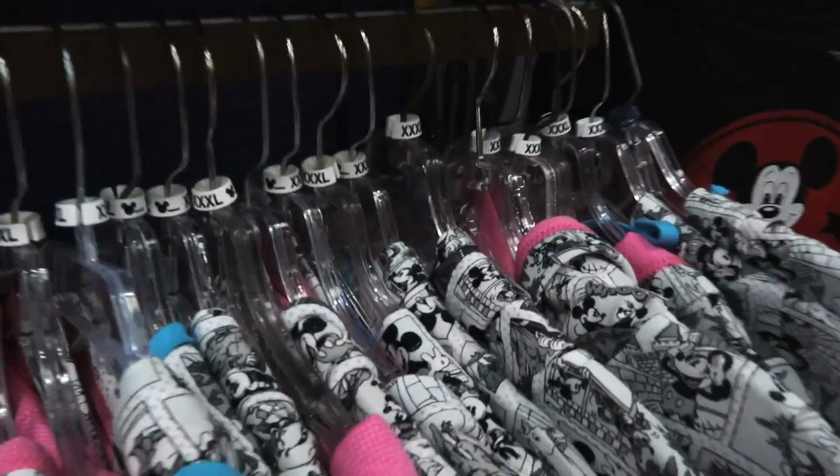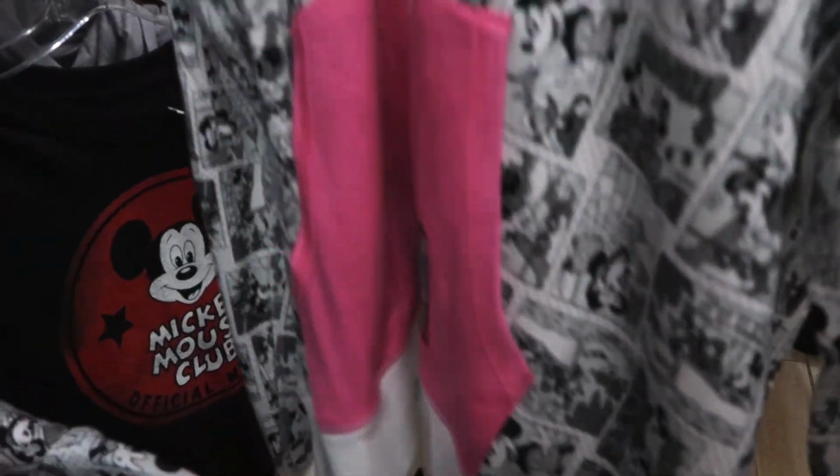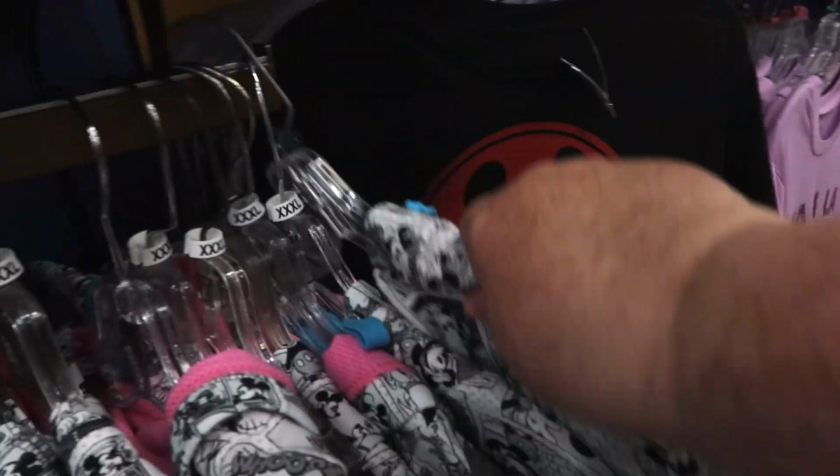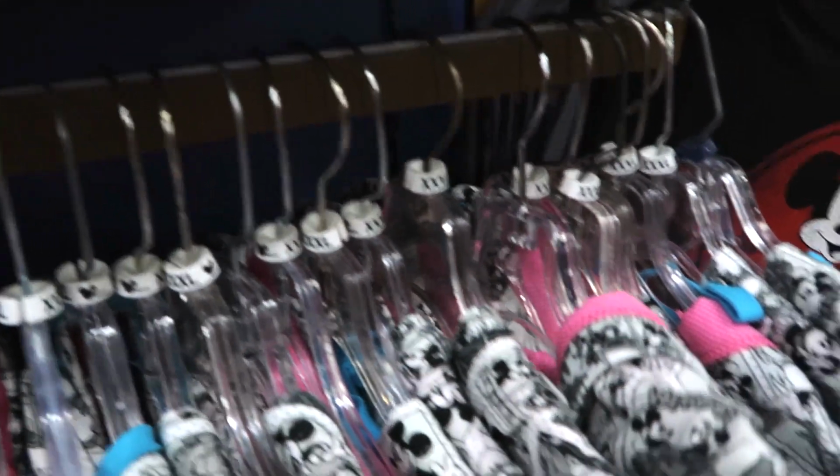I think I just found something that was like a total rarity. You gotta check this out. Now it is hot, so most people won't want to get a sweatshirt, but they have this great zipper hoodie shirt. Tons of them in 3X. I've tried this on, I know it fits me. This was originally $54.99 and it's $17.99 with that fantastic classic Mickey comic strip print.